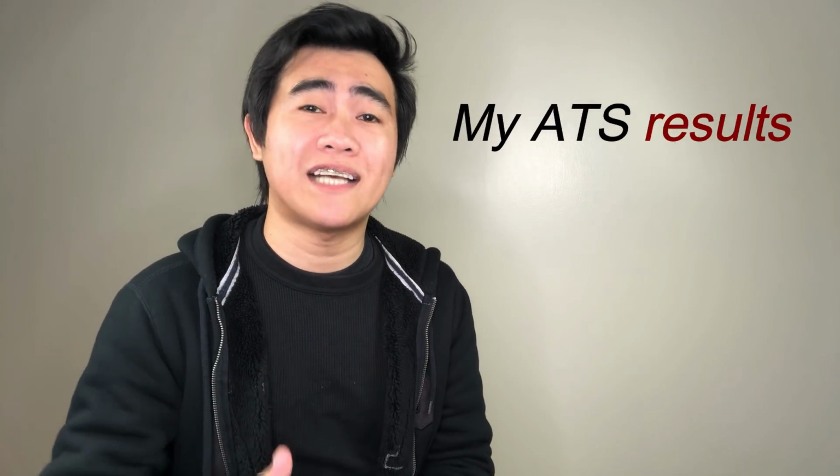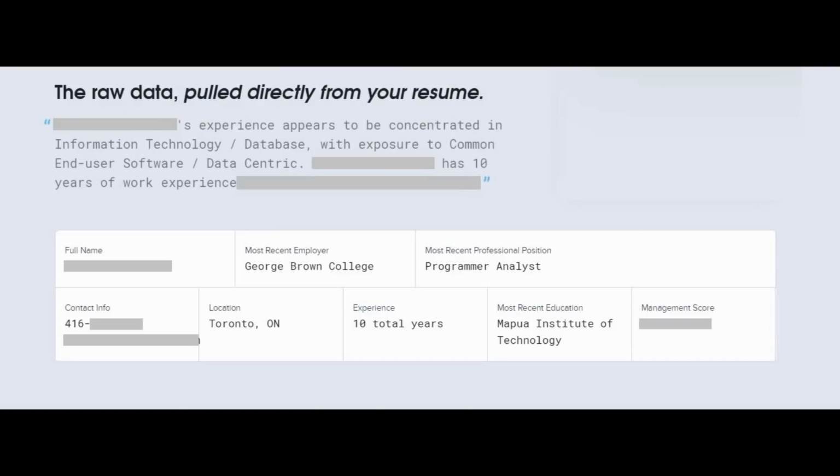Now let me show you guys the actual result when I had my own resume passed through the ATS software. This is actually the raw data pulled directly from my resume. As you can see here, my experience appears to be concentrated in IT database with exposure to common and user data centric, has 10 years of work experience, and then underneath is my full name, most recent employer, most recent professional position, contact info, location, experience, most recent education, and management score.